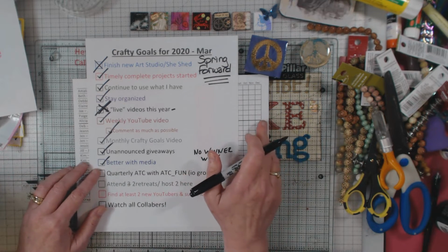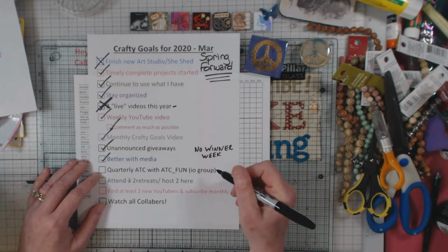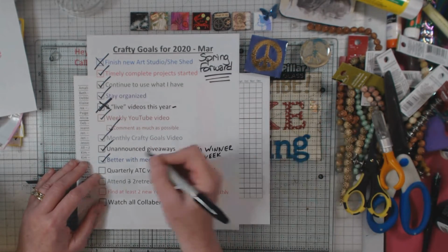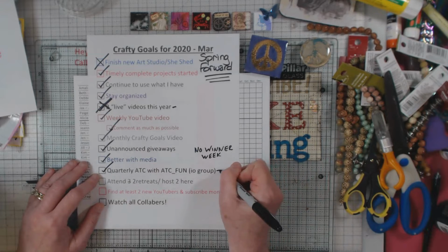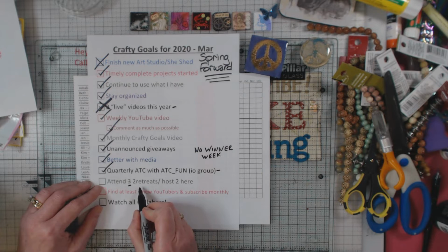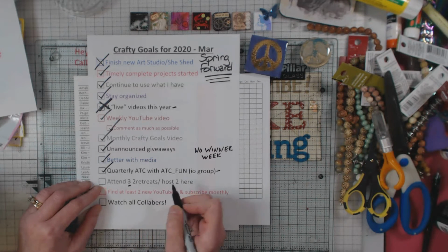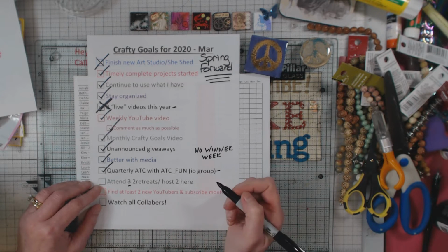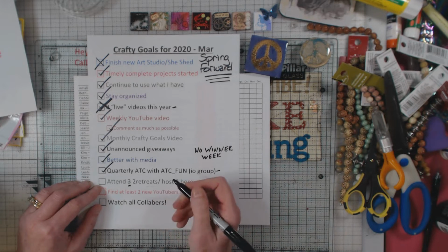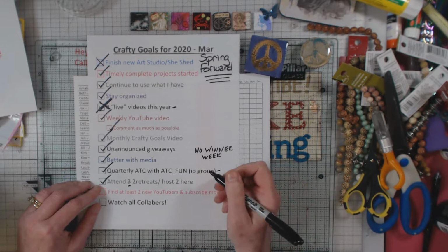You probably have not noticed, but I am. My quarterly ATC fun with the IO group. That's what the little inchies were all about. So I did do my quarterly swap with them. It was 3 retreats, which I did one in January. Now attend 2 retreats. The one in May has been pushed to October, and then hopefully the one that I co-host in August, we will still have it. So I'm on target, and then to host 2 here if I can ever get my she shed done.